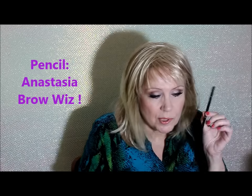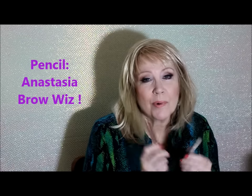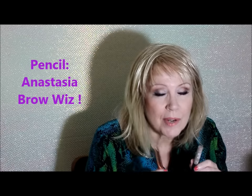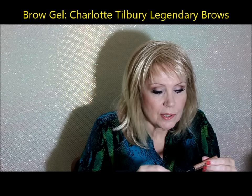Brow products. I know that I can use powder or an eyeliner or whatever for a brow pencil, so I'm just not going to mention the Anastasia. So I'm going to stay with what I would replace because I think it's really valuable, and that would be the gel mascara of brows. And there are two here, and they're tied. This one only wins really because the brush on it is outstanding.